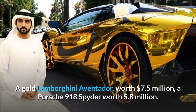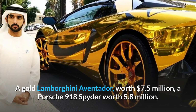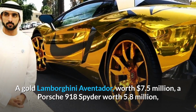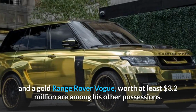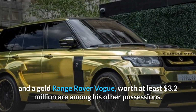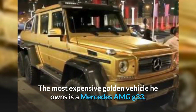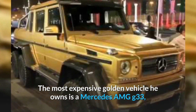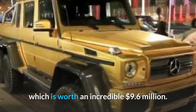A gold Lamborghini Aventador, worth $7.5 million, a Porsche 918 Spyder worth $5.8 million, and a gold Range Rover Vogue, worth at least $3.2 million are among his other possessions. The most expensive golden vehicle he owns is a Mercedes-AMG G33, which is worth an incredible $9.6 million.